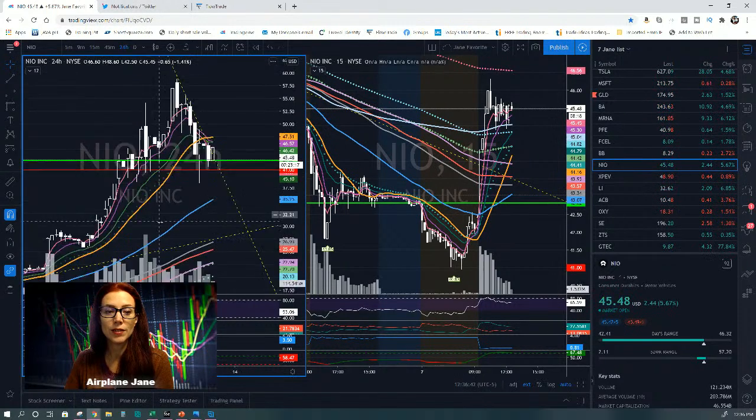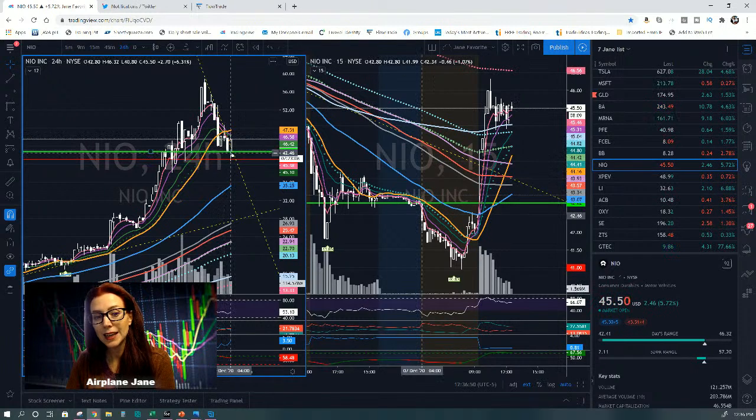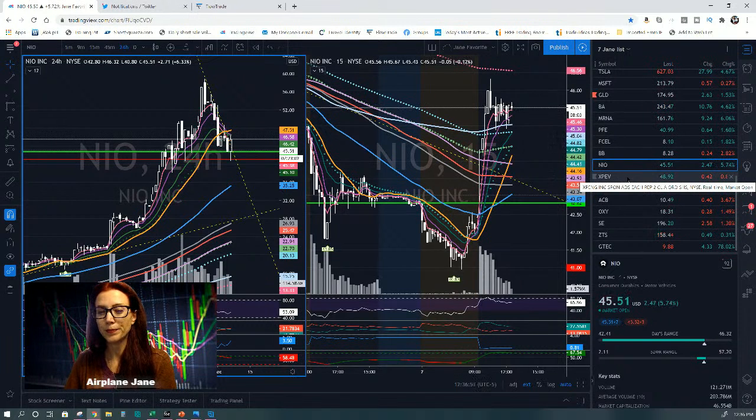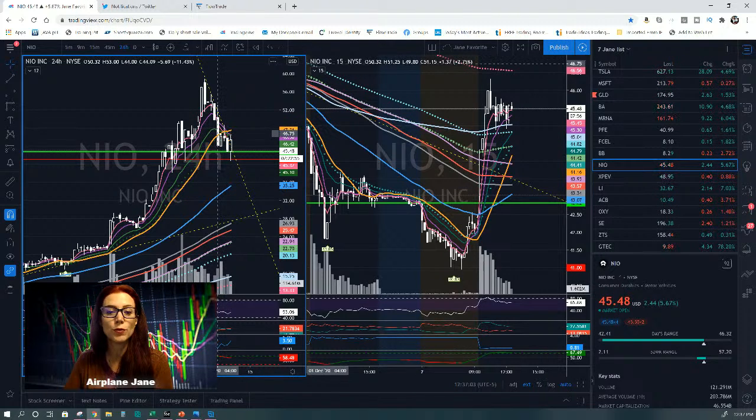NEO, you can see right here, did follow a nice 1, 2, 3, 4, 5 pattern, A, B, C. Is this the end of that C? Is this going to be another upward wave for Elliott wave theory? Might be, or it might be some more selling that happens getting stuck on these moving averages. The 20 simple is starting to flatten out as well, and the faster EMAs are already curling over.